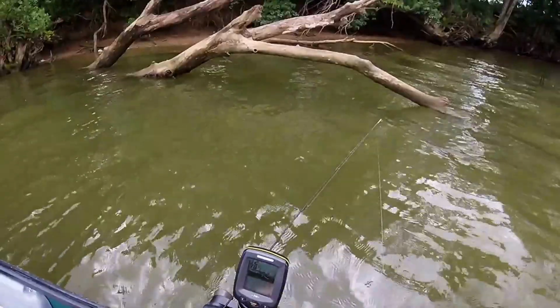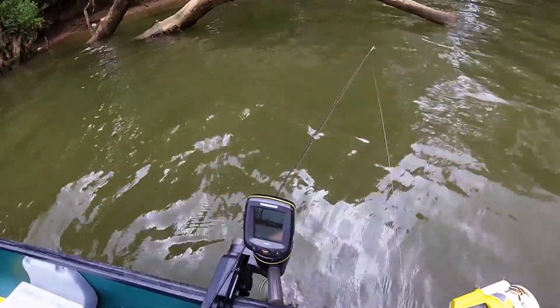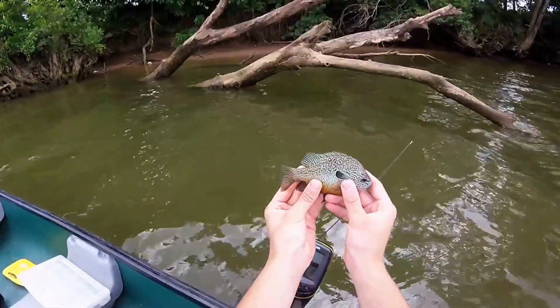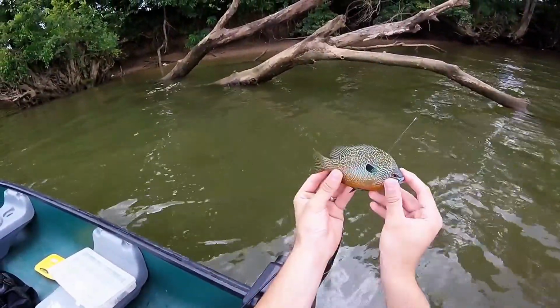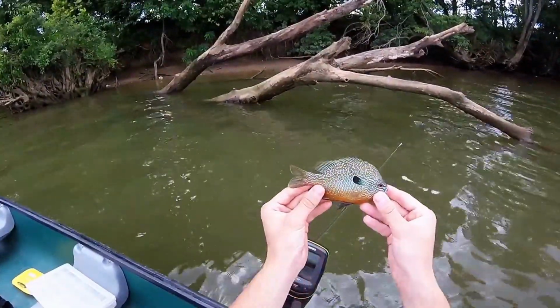This is a colorful pumpkin seed right here. How pretty this pumpkin seed is. That's some vibrant colors on him. Very vibrant. He looks really cool. I almost wish I could put him in a fish tank.